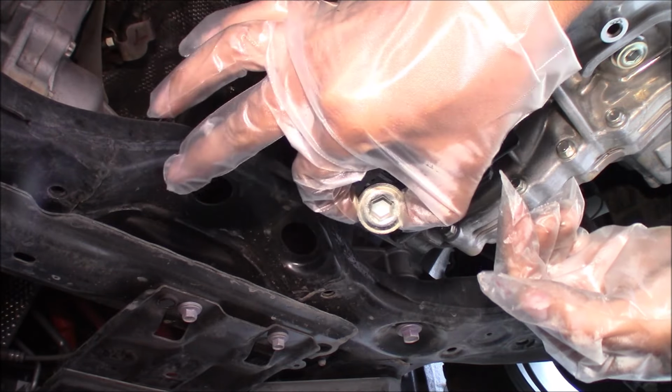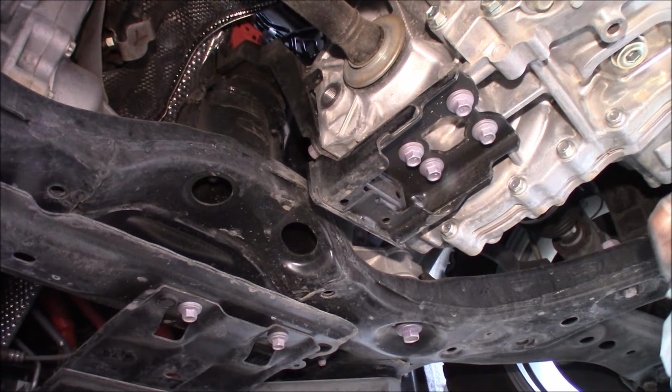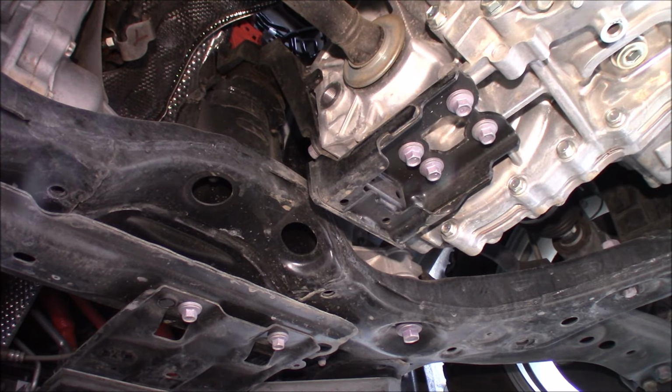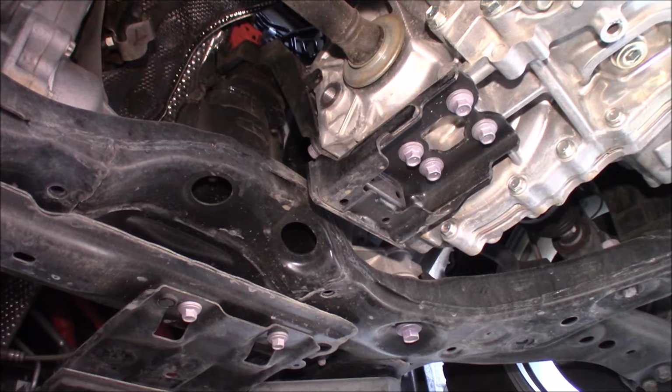Alright, so I got the filler plug. It should be a kind of red liquid, alright guys? Not pink, but a darkish red. If it's something else, then you did something wrong. Alright, and so now we know nothing's going to come out of there, right?